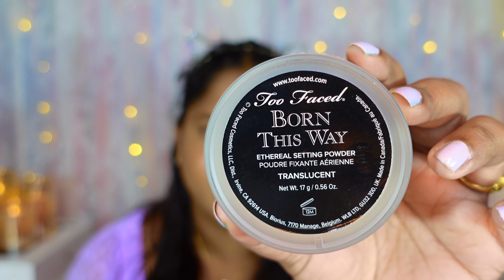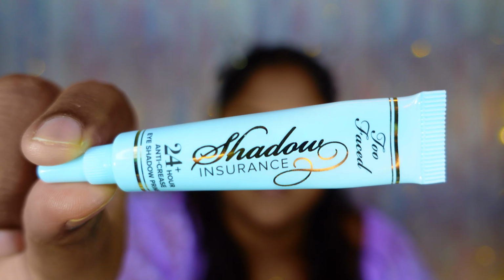Now to set my concealer in place, I'm gonna use my Too Faced Born This Way powder. This is in the shade Translucent. This powder had a little bit of yellow tint, so I'm gonna use this for my under eye. For my eye primer, I'm gonna use the Too Faced Shadow Insurance.